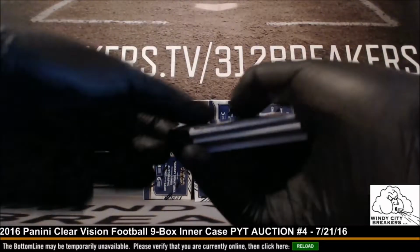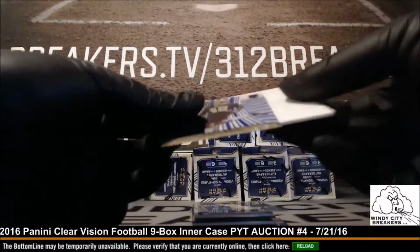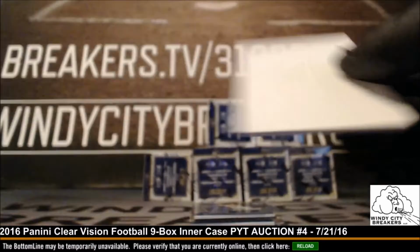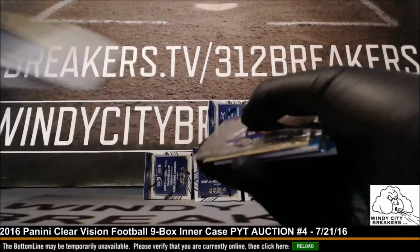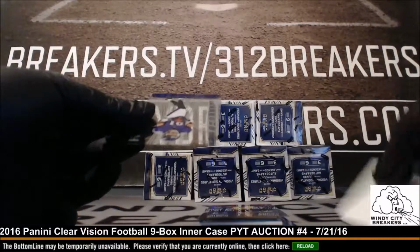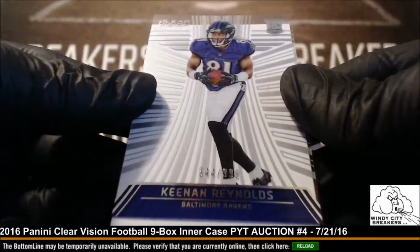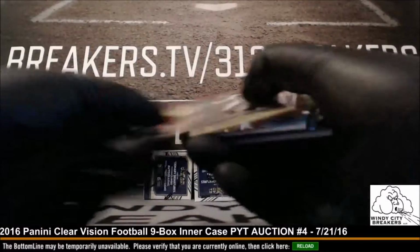Von Bell for the Saints, first up, and he is numbered 6 out of 99 for the Saints. All right, Von Bell, there you go. And we have a Keenan Reynolds for the Ravens, upside down. 544 out of 999. All right, Keenan Reynolds. Upside down base.